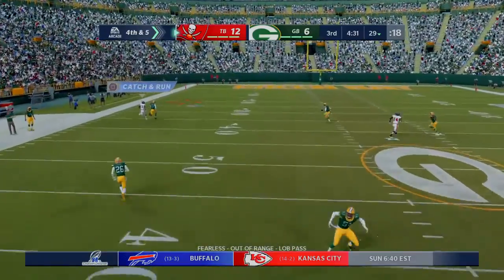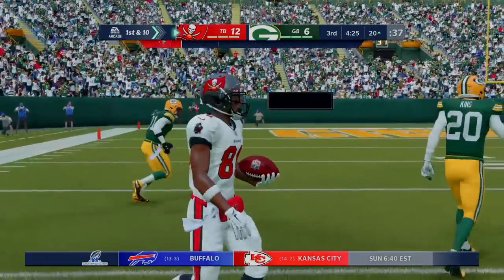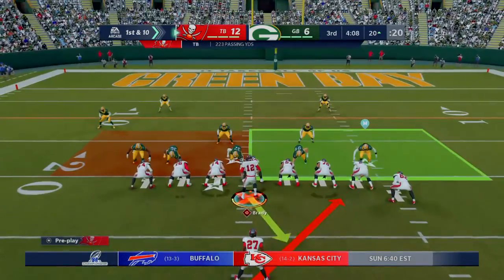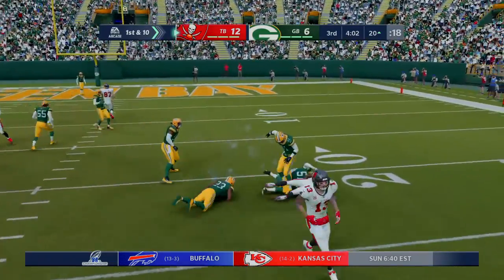He's going deep for Brown. This is caught at the 20. Fourth down conversion plays, you usually think 1, 2, 3 yards, maybe 10. Not there. What a huge pickup as the sticks make a drastic shift forward. So the field flips here as they'll go to work at the 20 now on first and 10.